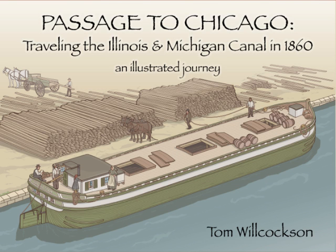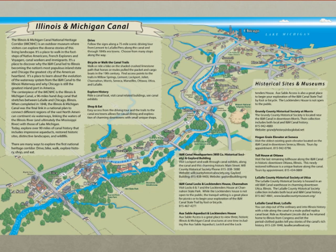Hi. What I'm working on is an illustrated book, and I'd like to show a canal boat traveling the I&M Canal in the fall of 1860, just before the elections, just before the Civil War. This is a project I've been working on for a while, and right now we're putting it up for a Kickstarter page, and that was the illustration you just saw.